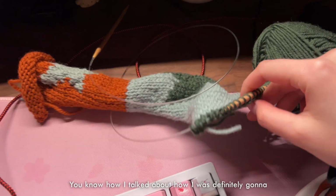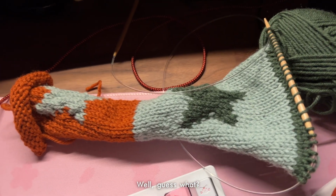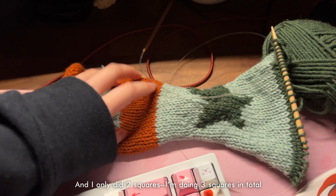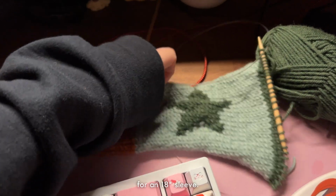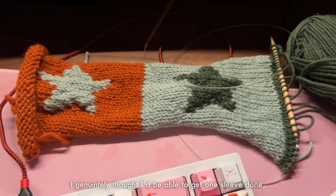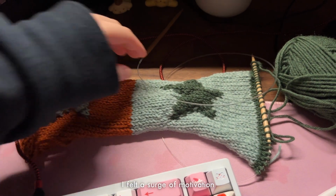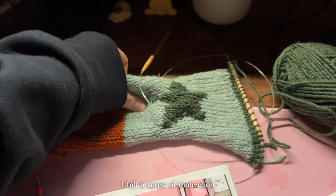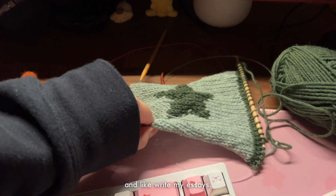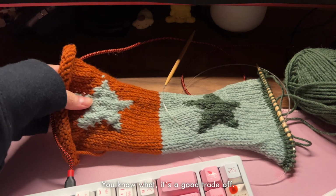Okay, so you know how I talked about how I was definitely going to finish one sleeve today? Well, guess what? This is the first panel, and I only did 2 squares. I'm doing 3 squares in total for an 18-inch sleeve. I genuinely thought I would be able to get one sleeve done, but at least I got schoolwork done. I felt a surge of motivation to do all of my asynchronous work and write my essays, and I got most of it done. You know what? It's a good trade-off.